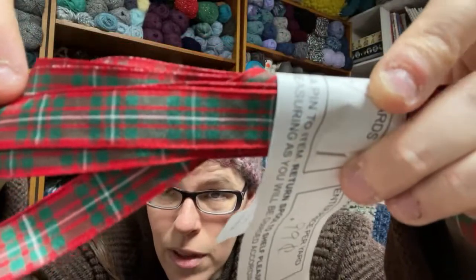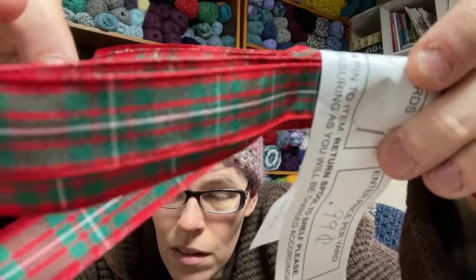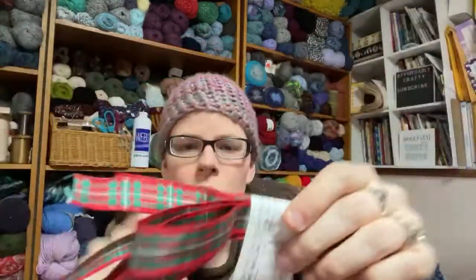Then I fell in love with this tartan. I wish they had fabric that looked like this. Look at how pretty that is. Isn't that pretty? Oh, I love tartan. So again, this is something I'm going to use possibly for a trim on, maybe I was thinking a cardigan. Again, for Yarnie Yule, but it will be for Christmas eventually.